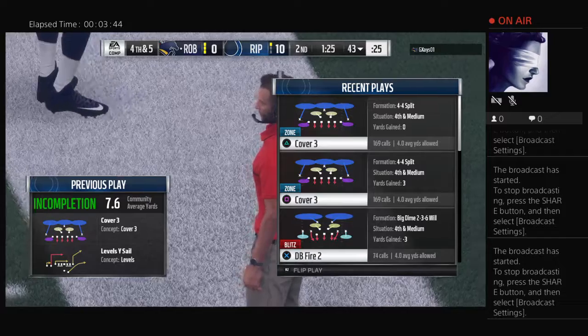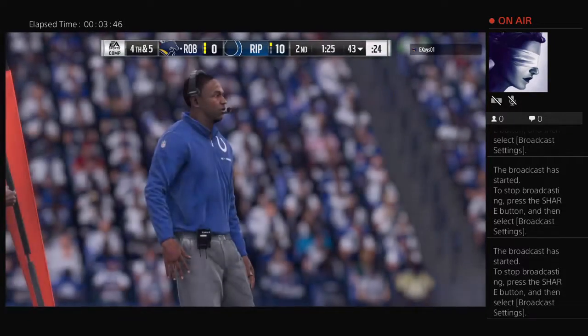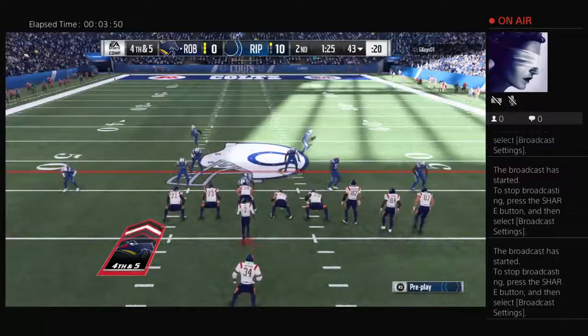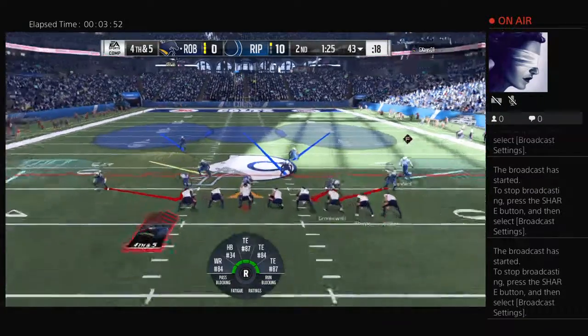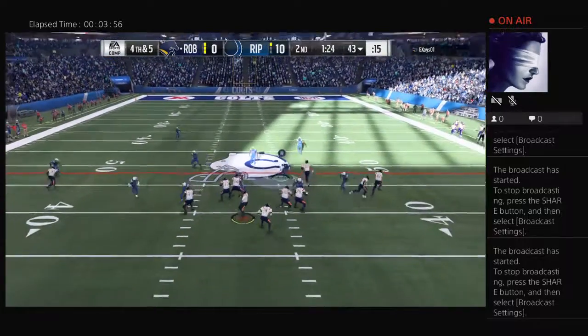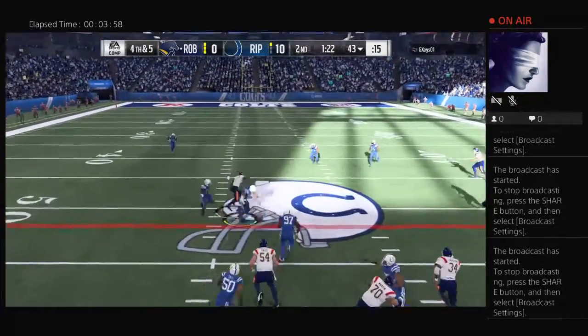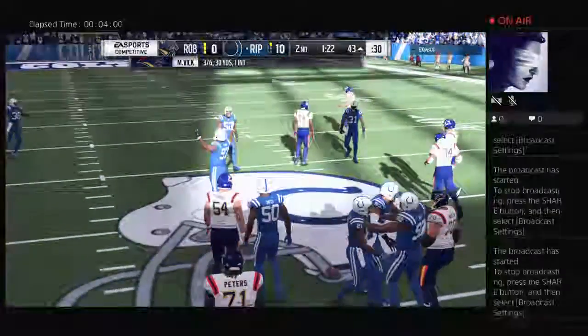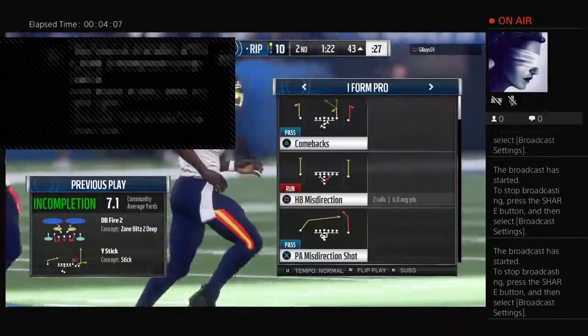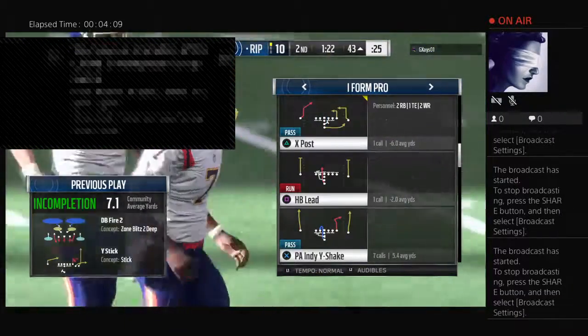And incomplete. The contact made the ball roam free and brings up 4th down. And no move to get the offense off the field. They're going on 4th and 5. They're going to try and throw, and this is incomplete. It doesn't pan out, and the Colts are going to get the football in outstanding field position.